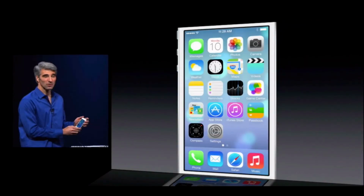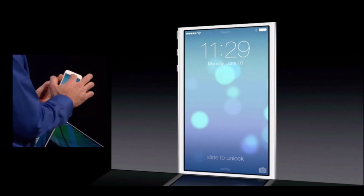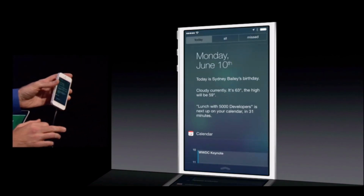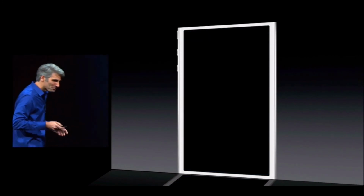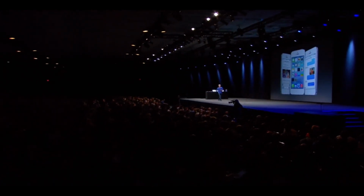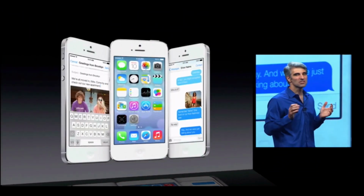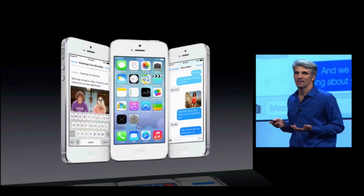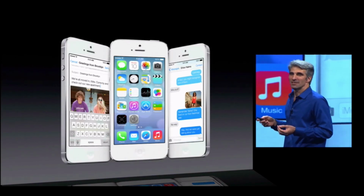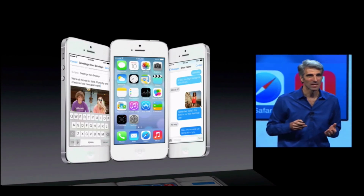You know what's really great is for the first time ever, Notification Center is now available from the lock screen as well. You don't even have to unlock your device. So that's a quick look at iOS 7. It's a comprehensive end-to-end redesign of the user experience. Installing iOS 7 on your phone is like getting an entirely new phone, but one you already know how to use, one that's so much more beautiful and functional than ever before.